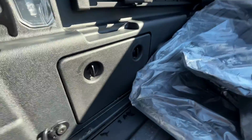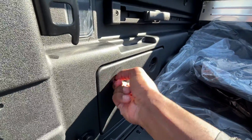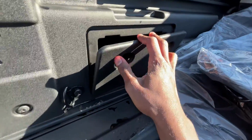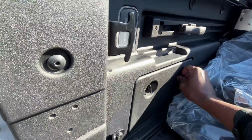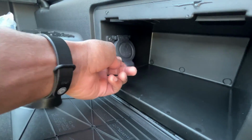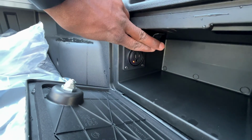Oh, that's tight. Hold on one second. Use my good hand. Oh, I'll turn it the wrong way. There's a little storage back there. And then over here is where we get that 115 volt 3-prong plug in there. Show it a little bit longer.